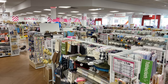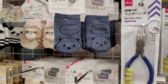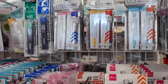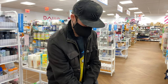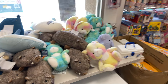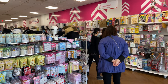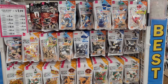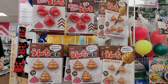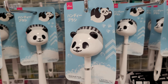Seriously, you can find just about anything you want. From socks for your chair legs, to an armada of pens, pencils, and stationery, to paper panda humidifiers. That's a heavy one. Much to my delight, Daiso also has a large selection for kids. Everything from plush toys, to building blocks, to cute stickers, and novelty poos. I could spend the whole day just combing through their shelves.